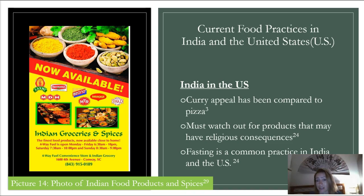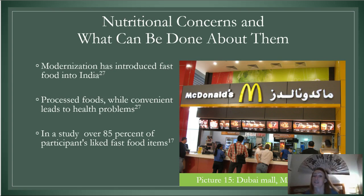Now, as you can see on here, this is a little flyer from a store from Conway, I believe, South Carolina, that is offering Indian groceries and spices now available. They're very proud of that. So it's starting to become more and more common seeing this acculturation in the United States, embracing other cultures. But because we're embracing other cultures, we're starting to lose some other things.